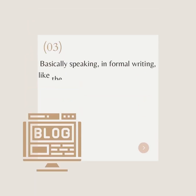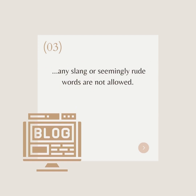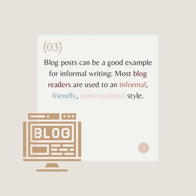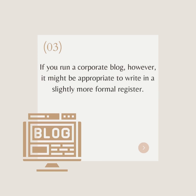Basically speaking, in formal writing like the IELTS writing tasks, you have to use formal language. Any slang or similarly rude words are not allowed. Blog posts can be a good example for informal writing. Most blog readers are used to an informal, friendly, conversational style. If you run a corporate blog, however, it may be appropriate to write in a slightly formal register.